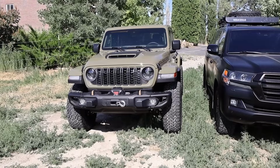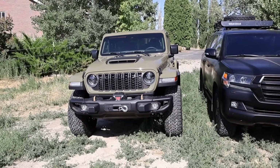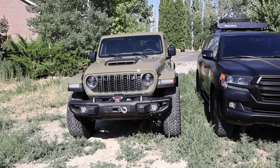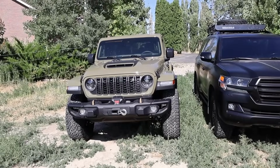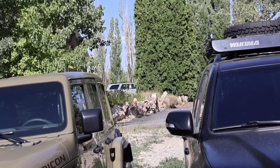I don't know exactly how many miles I'm going to be putting on this per year. My estimate is at minimum 10,000, but it might be even closer to 20,000 miles, just depending on how things go this next year. And my hope is that by the end of the series on this Rubicon 392, we will be able to find out if Jeep has fixed things or if they are becoming more and more like Land Rover.